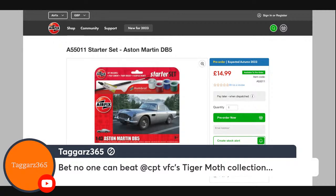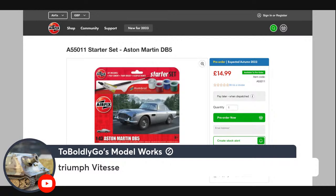No, it could be Captain VFC's Tiger Moth collection or a Triumph Vitesse. Is that how you say it? Vitesse? Triumph Vitesse? Yeah. What about you, Matt? Are you going to build an Aston Martin DB5?